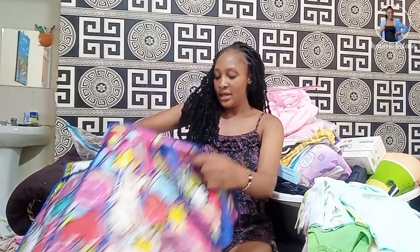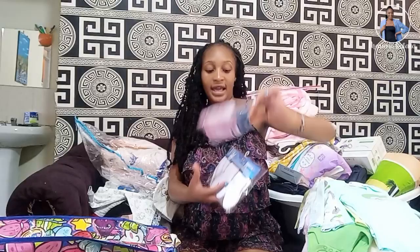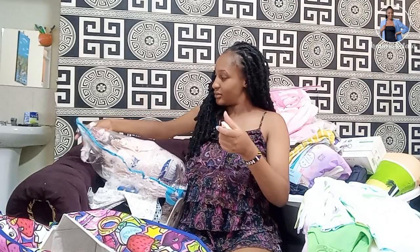Then we have 6 pairs of socks. So I went for this white one and these pink ones. I love daddy and I love mommy, and I think they are very, very cute for a baby. Alafu, the last but not least is ini hapa.